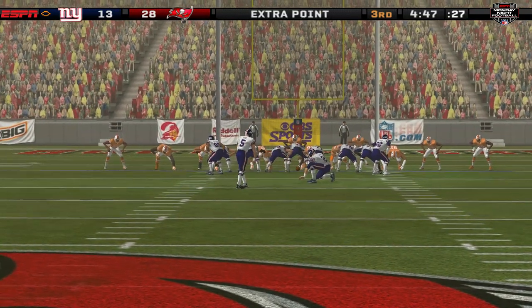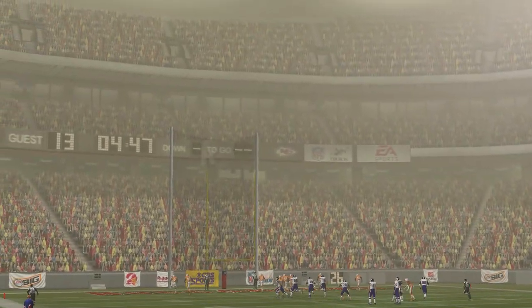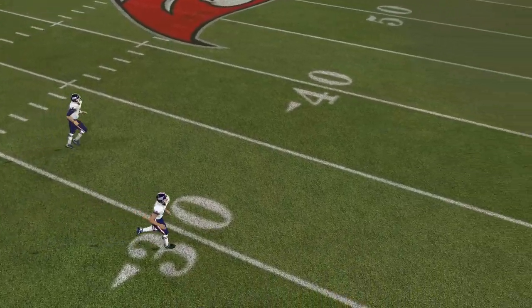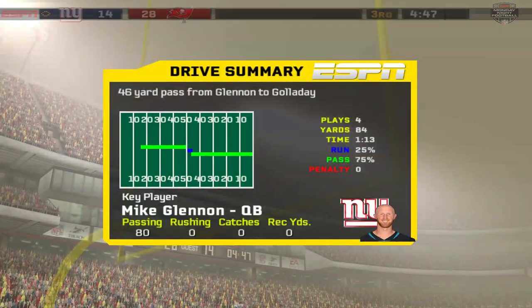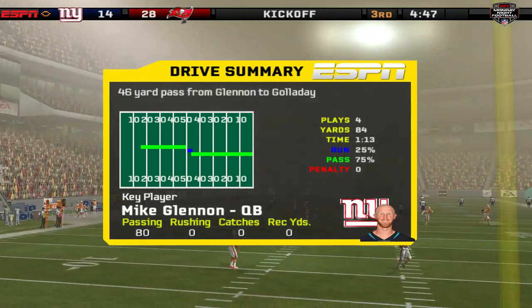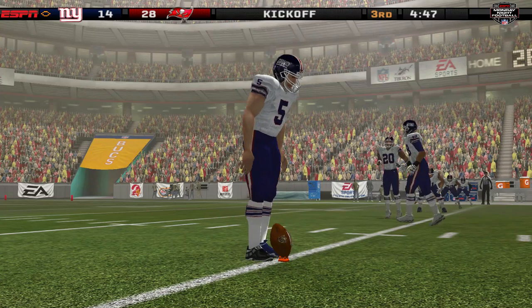Number 5 comes in for the extra point. The point after is good. Big opening drive, moving down the field, putting it into the end zone. That's excellent execution by the guys out there on offense. They look confident, moved the ball, and found the end zone. That's a great way to start the second half.